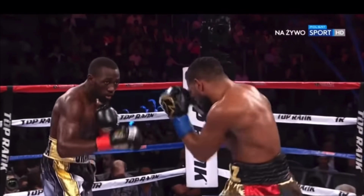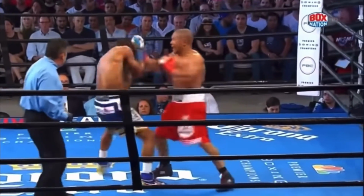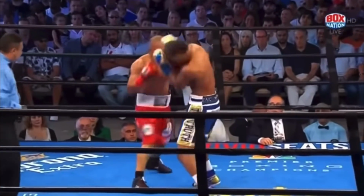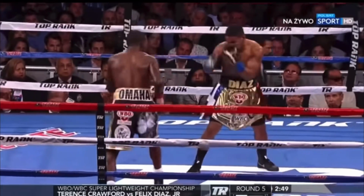Very similar to Spence, Crawford has also utilized the tactic of forcing a high guard with jabs, then attacking openings around the high guard, a tactic that's potentially very important because Errol is a fighter that normally defaults to the high guard when opponents initiate offense, especially in combination.